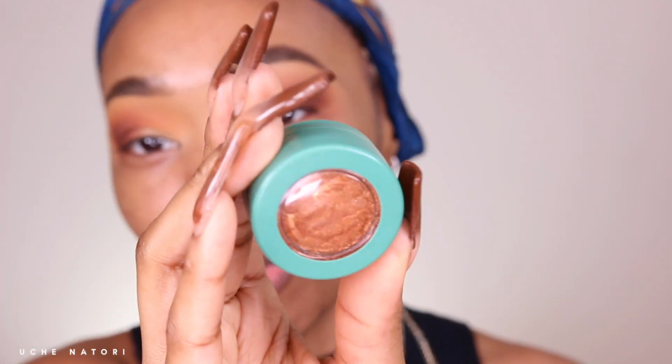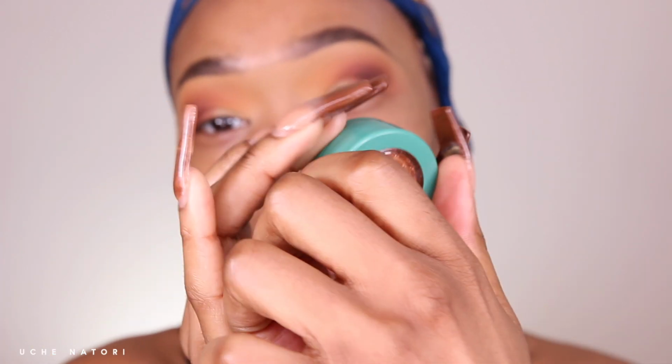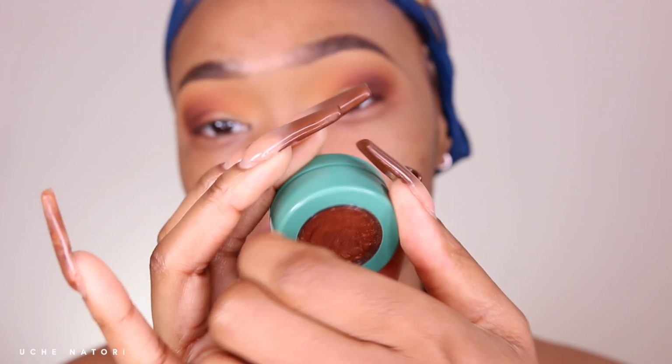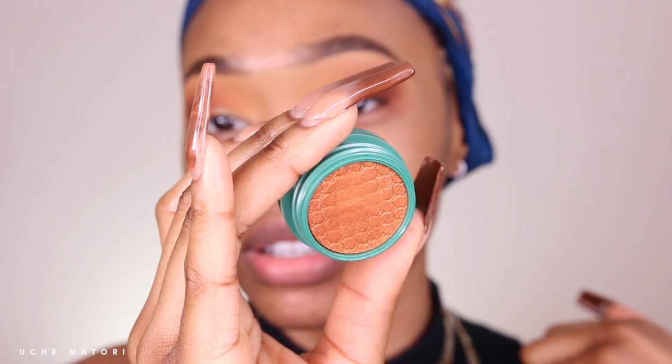If you didn't watch the last video, I used a base before then going over top with the Super Shock eyeshadow. So this is the start of today's show. Let me make sure this is upright properly, because last time I had it upside down and someone said it reminded them of a mushroom. So this is the Super Shock eyeshadow in Campfire.